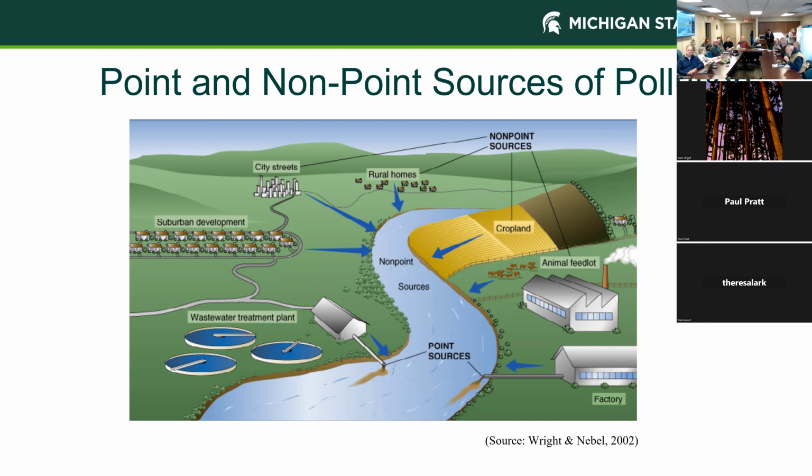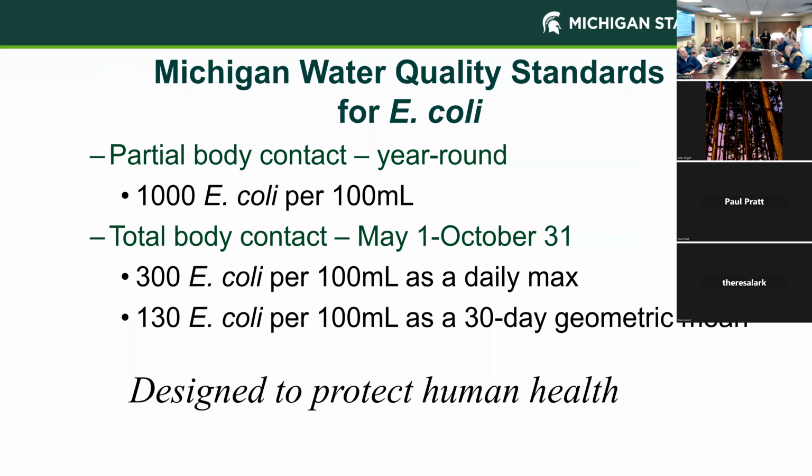So when you have an end of pipe, you say, oh, yes, that is the wastewater treatment plant, and they are discharging their treated water at that pipe. But when you have, say, phosphorus loading to a river, is it coming from the farm fields, and which farm fields? Is it coming from local lawns and lawn care? So it's much more difficult to identify and then to control. So non-point source pollution management is a huge challenge, just because of the broad sources, and then depending on the size of the watershed, like the Red Cedar, that's a big area to try to manage.